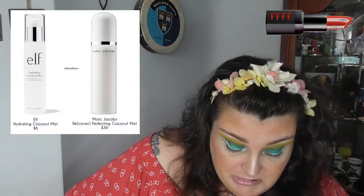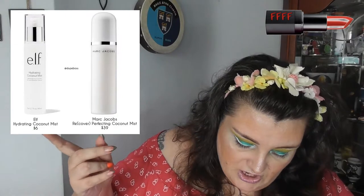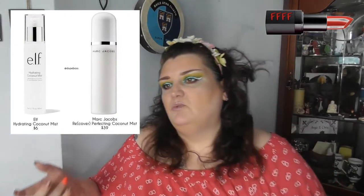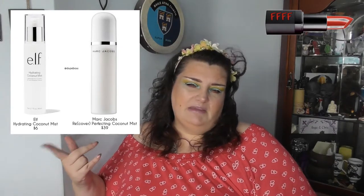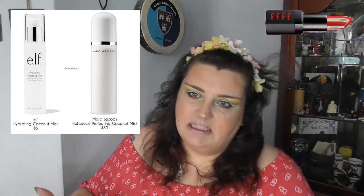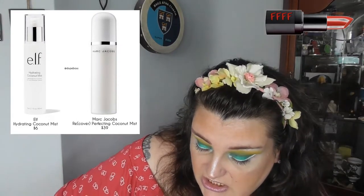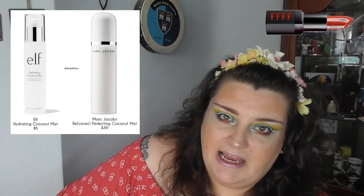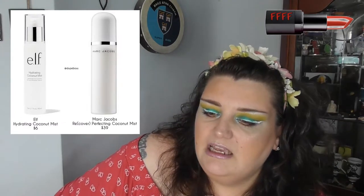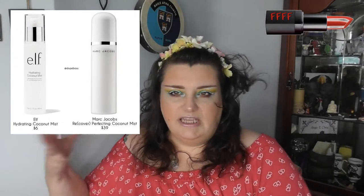Something I've been trying to get hold of, but it's permanently sold out. Probably because Dupe Boss put this up. Elf have got a hydrating coconut mist, which is great for this weather. I use a Superdrug one, Vitamin E Mist, which is like Fix Plus. It doesn't extend the wear of your makeup at all, but it does kind of, if you've gone a bit ham with the powder, it blends powders in together, it freshens your look up. Cools you down in the summer.